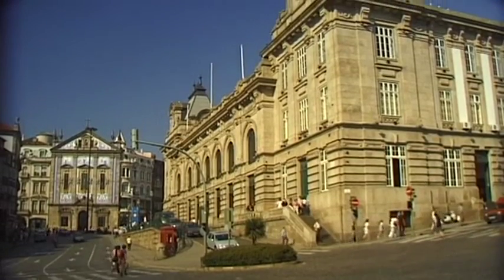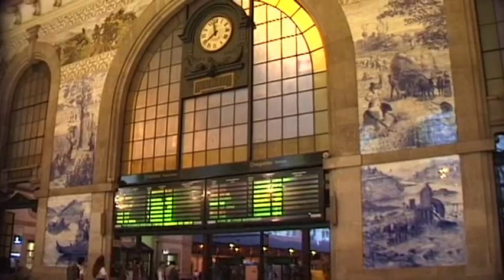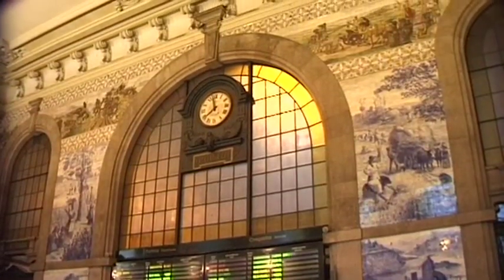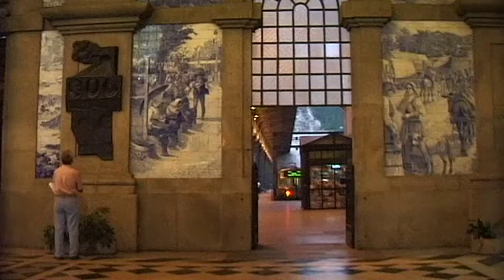A former monastery was transformed into the São Bento train station. Although they forgot to install ticket counters and waiting rooms, the huge traditional azulejo illustrations have been well maintained.